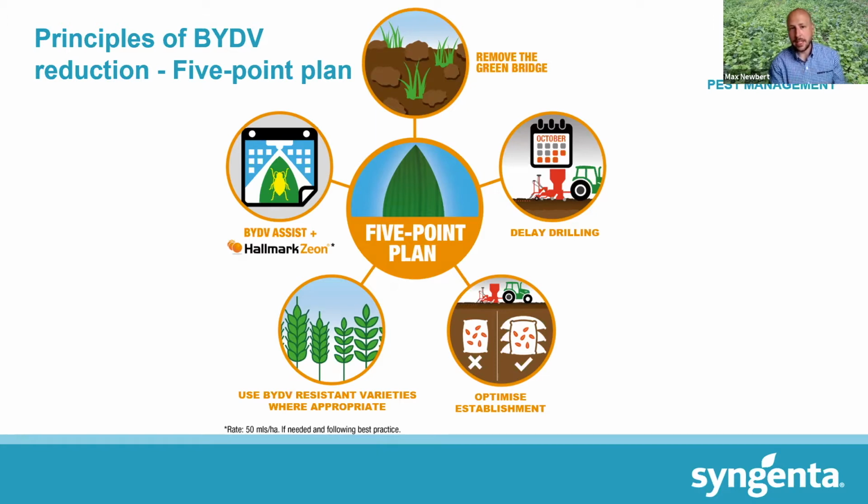And then to aid, if you do need insecticides, the BYDV Assist app will still be here for this season coming forward. That's an app where you can just put in your emergence date and your location, and it will keep track of when a population of aphids might expand in that field and warn you about that, to allow you to plan your spray timings correctly.